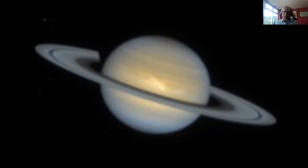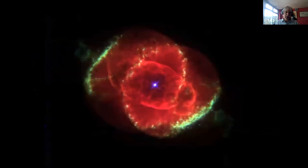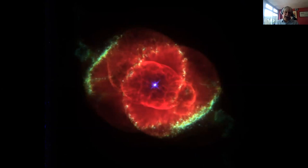And now for something completely different. We have here the Cat's Eye Nebula. Now, this is an example of a planetary nebula, the death shroud of a dying sun-like star. This particular object was created by the star in the middle. The star grew old, it became unstable, and then it began to puff off its outer layers in a series of shells of gas and dust.